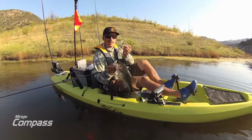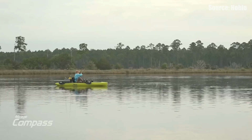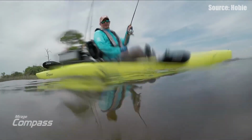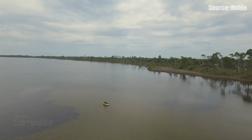This is another kayak that I've actually personally owned. Me and my wife had this kayak for probably 2 years. It was really hers, but I did use it here and there. Good kayak. The seat is kind of a weak point with it.